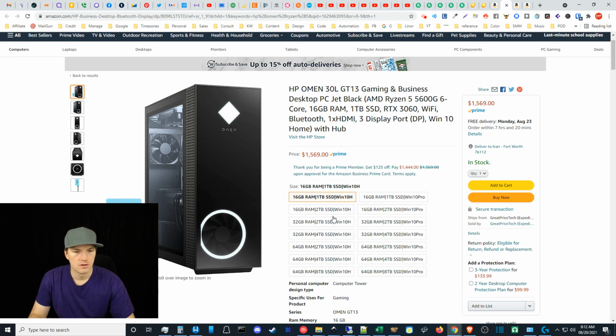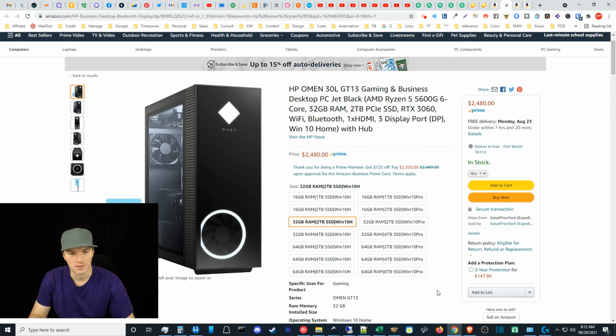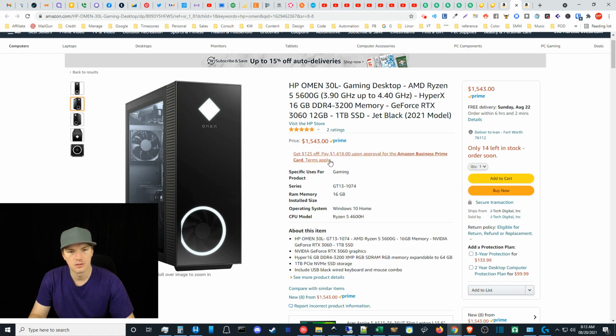And you can see other vendors. These guys did a great job with all these features here. So this one comes with 16 gigs, but then look, if I go to 32 gigs, the price goes up by $1,000. It's totally insane, not worth it at all. So basically, you've got to find somebody who's selling this variation, AMD Ryzen 5, with 16 gigs DDR4, 3200. That's the same as the machine that I built just now.